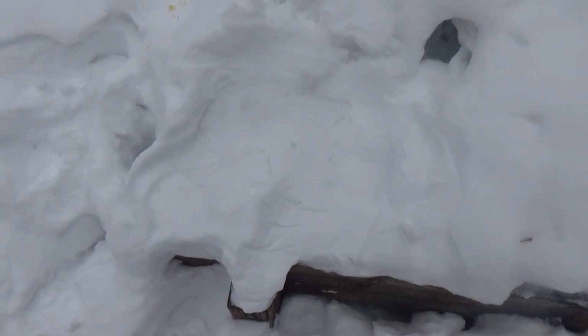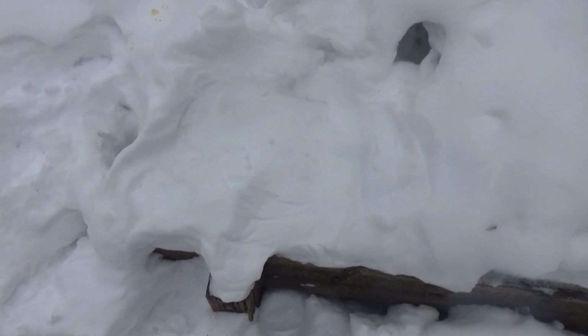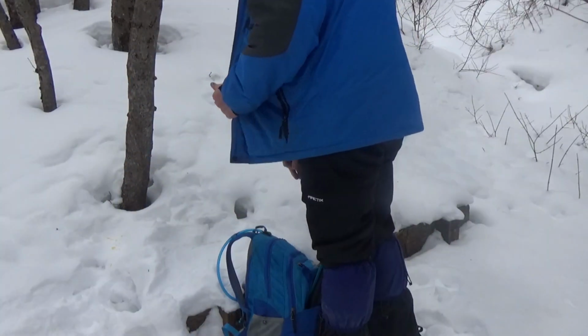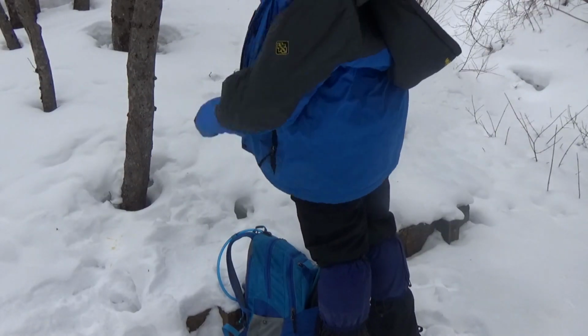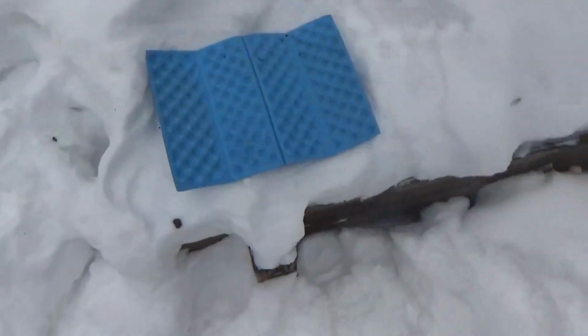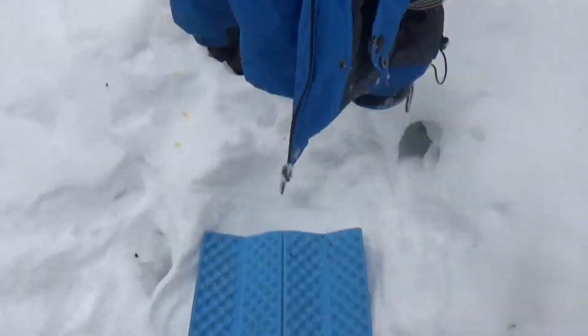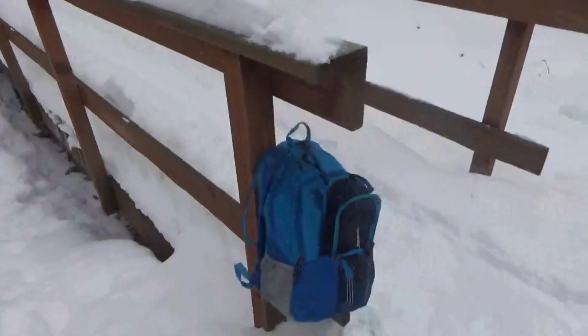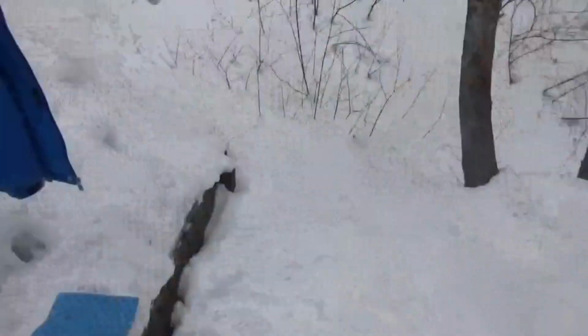Anyway, I'm going to take out my sit pad and set it there, and we'll cool off. I'm going to set my pack here. Okay, so we can sit there without getting our butts wet. How big am I? Just me, just my butt. Got my tree hanging up on my coat. Oh my gosh. That's not hypothermia, that's just exertion. So my coat is hanging up on the tree. My backpack, I've got it up off the snow, sitting on that board. We'll just chill here for a minute.